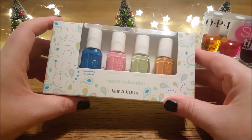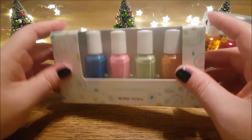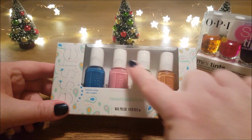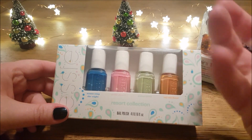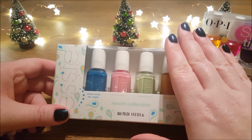It's from this year's Resort collection. Really lovely colours, and even if it's somebody who's not that brave with nail polish, it's a good way for them to try out some other colours that they're not used to without them having to commit, or you having to commit to huge sized bottles. And that's one of the great things about minis.